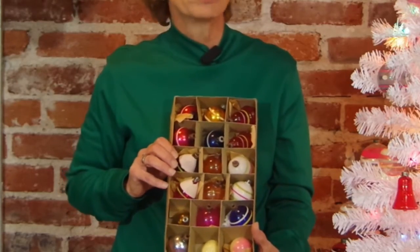The 18 ornaments inside, I like to think of them as almost Noah's Ark, 2 by 2. So let's take a look at what is in here and see if we really do have something definitive to go on in terms of really narrowing down the year of the war stamp box.